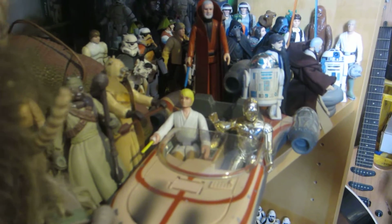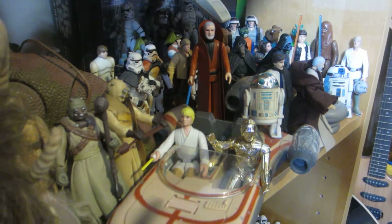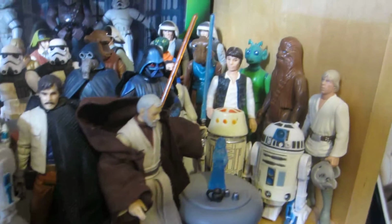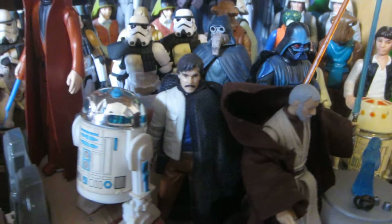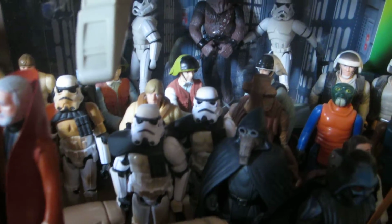Luke Skywalker, original C-3PO, R2, and original Obi-Wan Kenobi, all vintage. We got the newer Obi-Wan Kenobi with Princess Leia, help me Obi-Wan Kenobi, you're my only hope. Original vintage Han Solo and Princess Leia and Chewbacca. That's a later Luke with a blast shield. Biggs Darklighter, a comic style Darth Vader. Some more Sand Troopers, ceremonial.